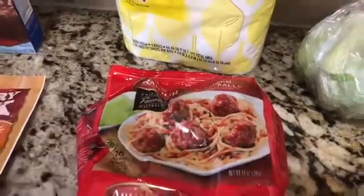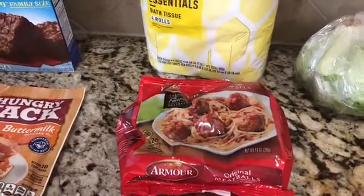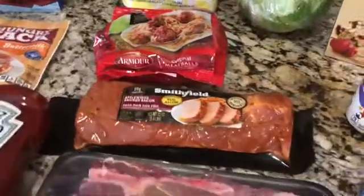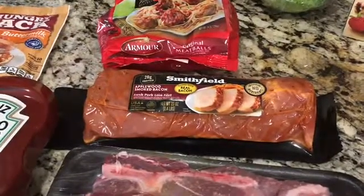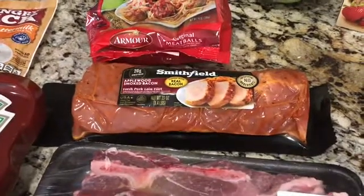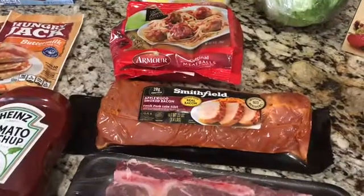So the Armor meatballs, let me see, what were they? The Armor meatballs were only $2.49, which I thought was a good buy. That'll be good for one night for dinner. And then this Applewood smoked bacon pork looks so very good. Like, I don't know, it just sounds good. And it was on sale also for $5.99.